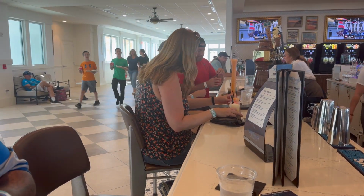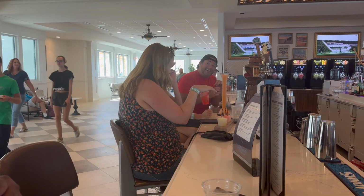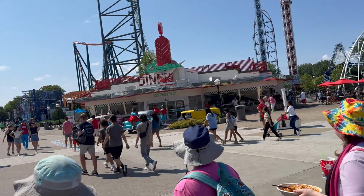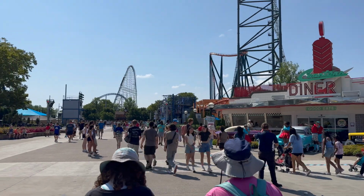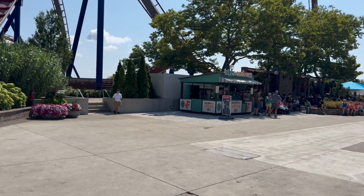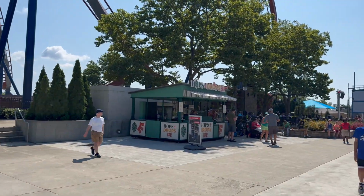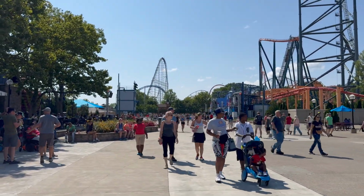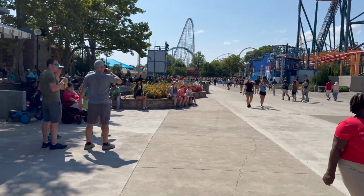No way. Is that Cedar Couple down there? Got a couple of shows going on here. You guys know how much I'm a sucker for the shows. But I'm heading over to the Hops and Drops bar to grab a drink before then. And then we're gonna be heading over to see the rally at 4:30, because they only have 2 times of the rally right now.